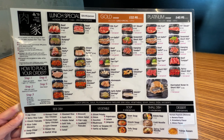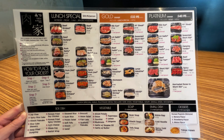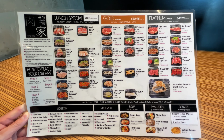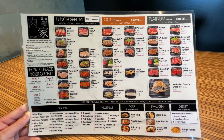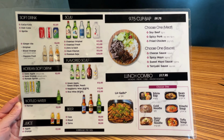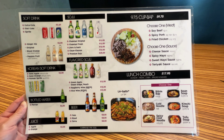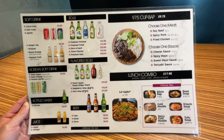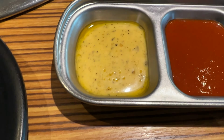Here's a look at their menu. They have 3 different options to choose from, depending on what kind of meat you want to get. The most expensive option has the most choices. It all comes with all-you-can-eat appetizers too. The lunch special is only available from 11 a.m. to 3 p.m. and has the least amount of options to choose from. I ordered the gold version for $32.95. Some items have a limit of 1 per person, and there's an additional charge if you want to order more. You're only allowed to order 4 meats at a time, and you have a 90-minute limit.